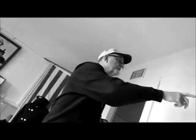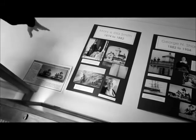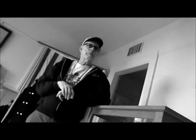This is the keeper's office, where we have a montage of photos of the principal families that lived here over the years. And I love this photo. It's one of the earliest ones, just 4 years after the lighthouse is built. You can see not only is there no trees, there's not even any bushes. That's how dry, desolate, and remote it was.